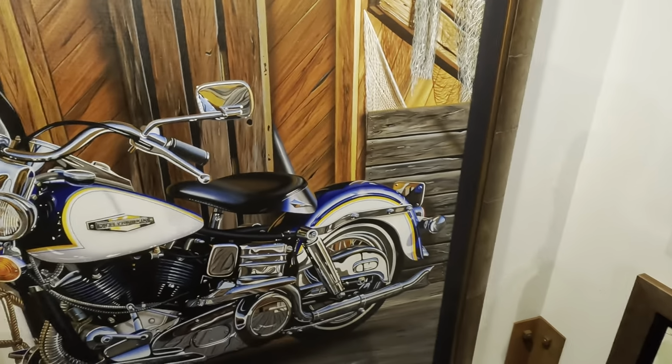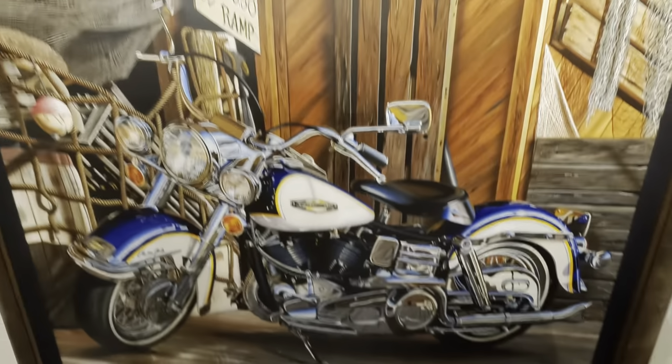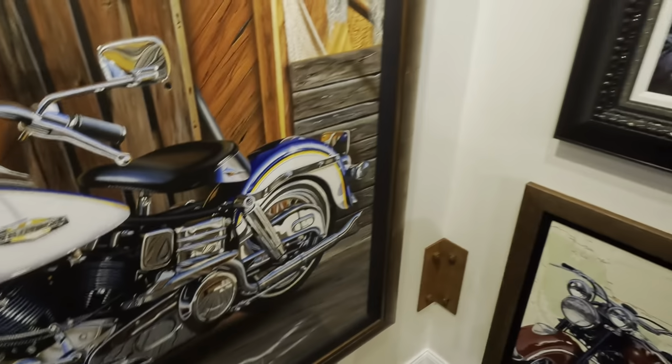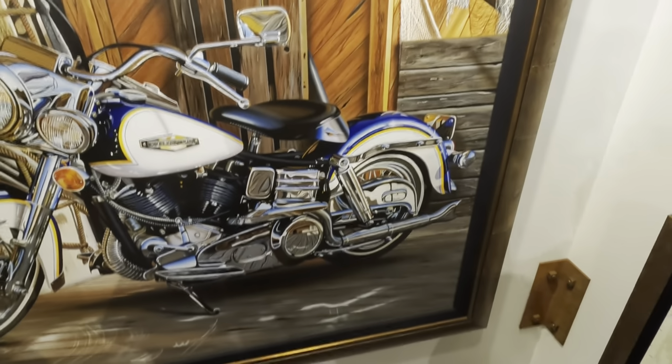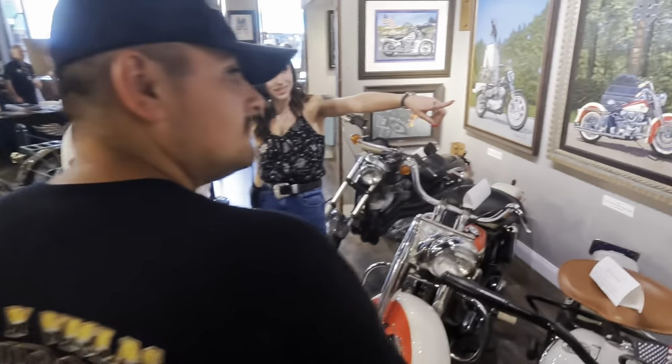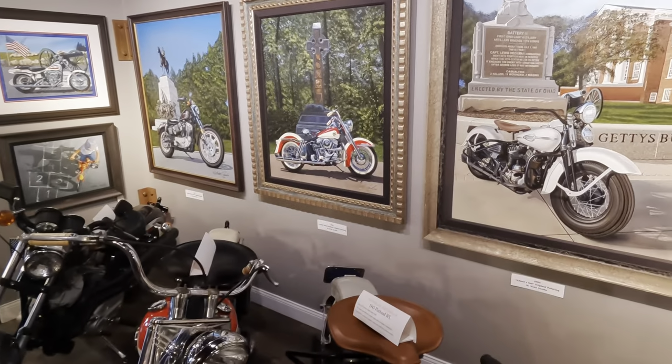This painting too? Yes, that is the original painting. Wow. I thought that was a print. It looks like chrome. Yeah, it does look like chrome. Do you want to see a really cool one? It's a print, but still, that right there is 50,000. Yeah, I saw it. That was one of my favorites. That one's called Reflections on Canvas.